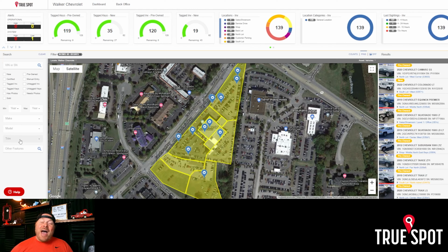Hey, over here on the left, I could run a search for all of a certain type of car. So if I'm a Ford dealership, show me all my F-150s. Why are they spread out? Why are they not all nice and tight on the lot? As an inventory manager, I just made your life a lot easier so that you can manage the inventory, make sure the lot is nice and tight and organized. I'll take it even further.